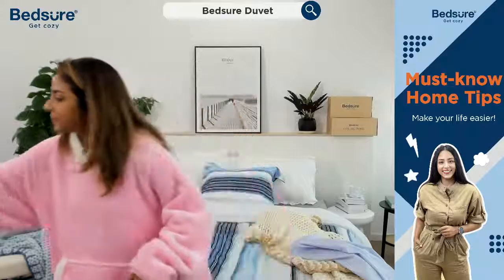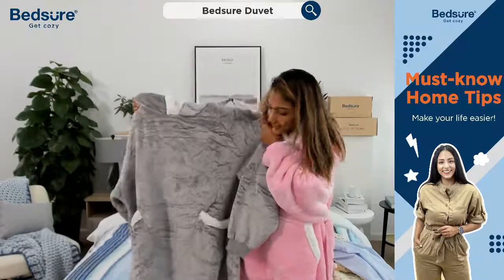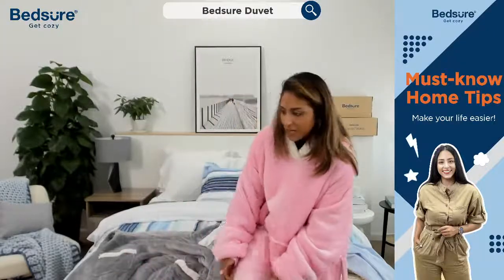Actually, we have it here, right? Look at this. This is the difference between these two. You can compare the length over here. This one is much shorter. Probably if I use this one, I will try just in a second, it will probably be over here on my knees.